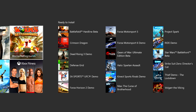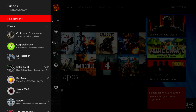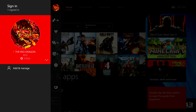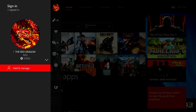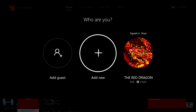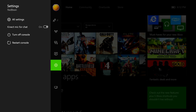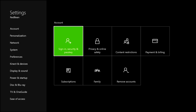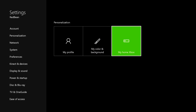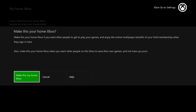So what I'm going to do is add a user, and I'm going to sign in under Redbean's account. So it's going to look to Microsoft like Redbean's at my house, so I'm signing in under his account. And I will point out that whenever you first do this, whenever you sign in, be prepared. It's going to ask you how you want to secure your sign-ins and everything else. So it'll ask you some security questions. You may have to enter in their password a few times depending on how they've got their security set up. But once you're in, go to Settings, then go to Personalize and select the home Xbox. So I'm going to set my Xbox at my house as the home while I'm under the profile of Redbean.